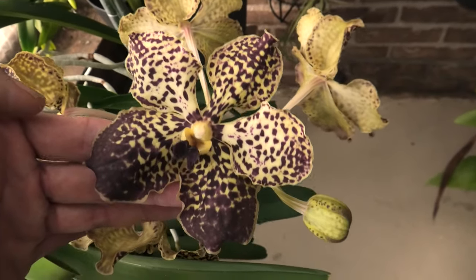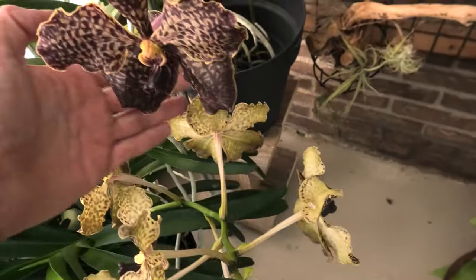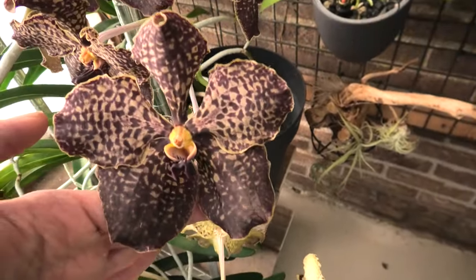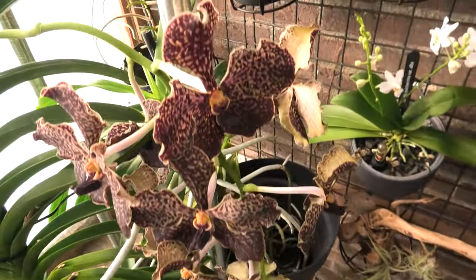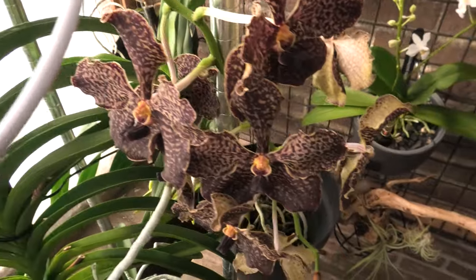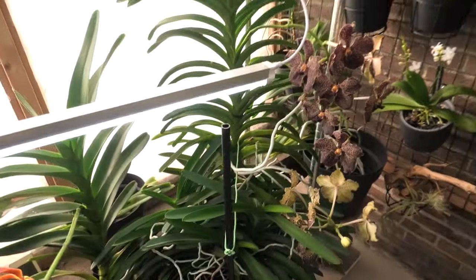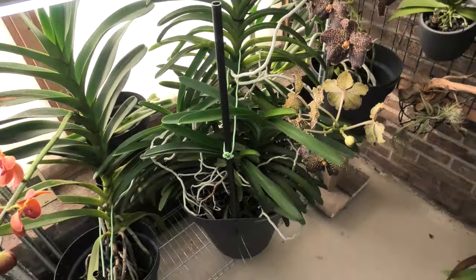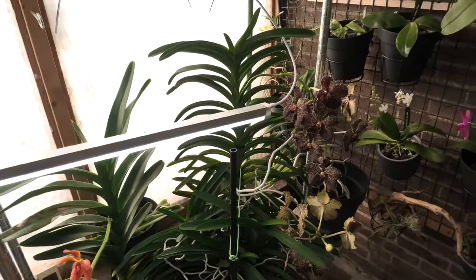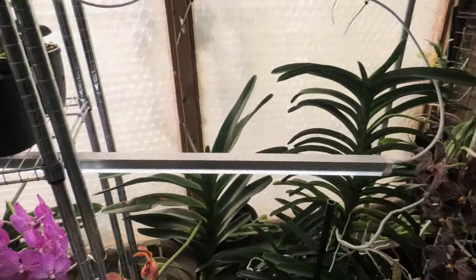Beautiful. This is why I bought it. I really enjoy the colors. And when it's almost done blooming, it looks more mocha, I believe. So this is an older spike. Very, very nice. But yeah, these girls are getting big. I did change the setup. I did film it a little bit. I will make a video about it. But yeah, I did change my setup. I needed a little bit more room for these huge Vandas.